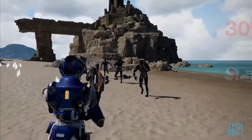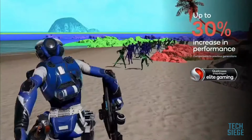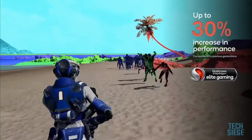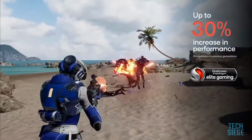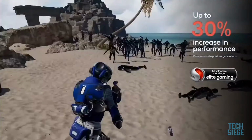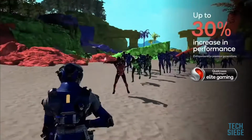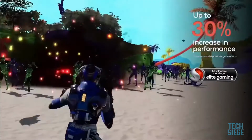With the help of variable rate shading, instead of rendering individual pixels, you can group pixels together for shading, resulting in reduction of GPU usage. This allows faster refresh rate at high resolutions. You can expect up to 30% increase in performance. This is great for pro gamers in mobile esports and casual gamers who enjoy high-end graphics.